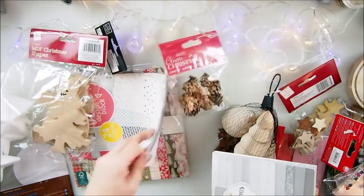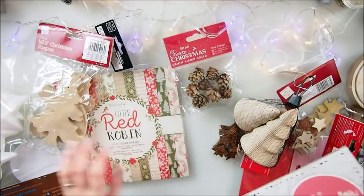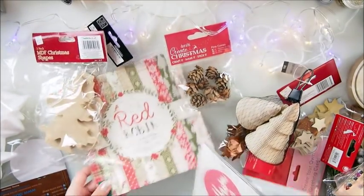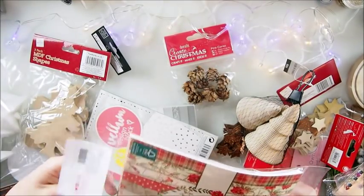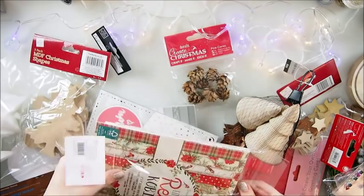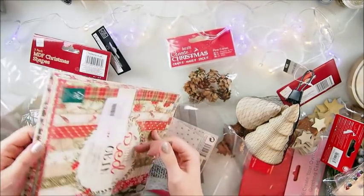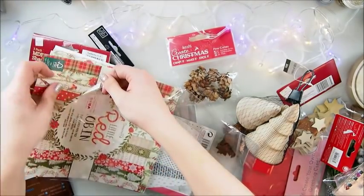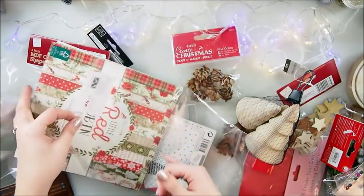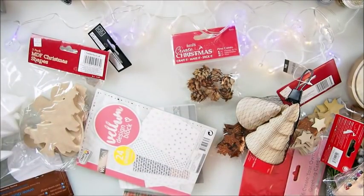paper and vellum and more paper, Christmas paper for cards. I'll do that as well. Let me show you, maybe quickly. I'll open that. Oh, sorry for that awful noise. Wow, so pretty. Very regular looking in terms of colors. Nice, kind of vintagey shades. Okay, so we can close that.